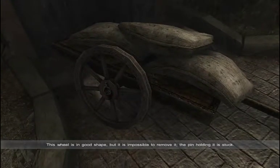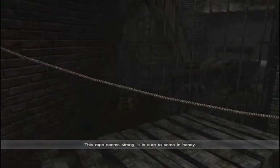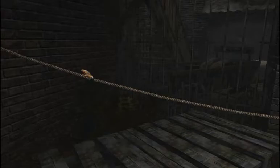Numerous footsteps. Apparently, this passage is used frequently. This door was recently reinforced. Impossible to open it. This wheel is in good shape, but it is impossible to remove it. The pin holding it is stuck. This rope seems strong. It is sure to come in handy.